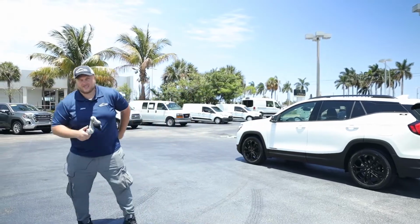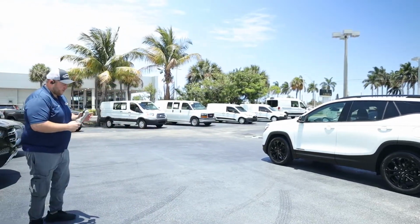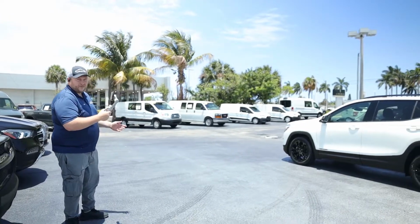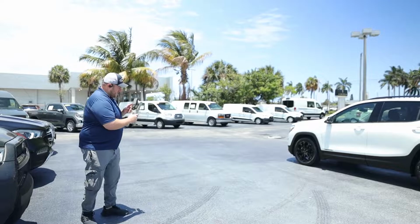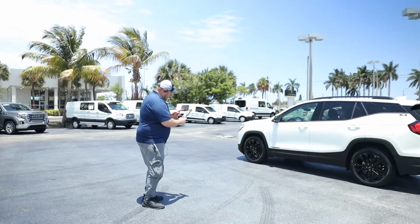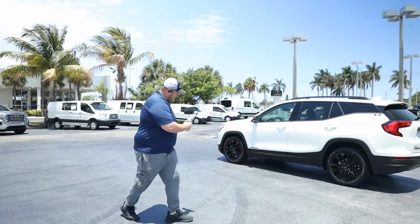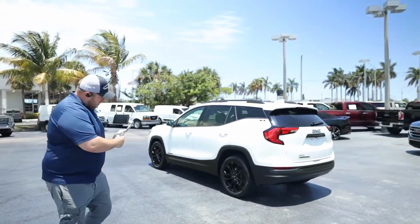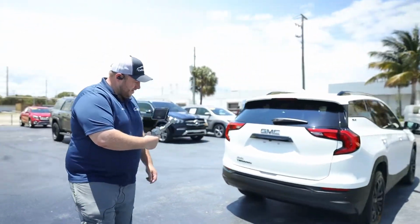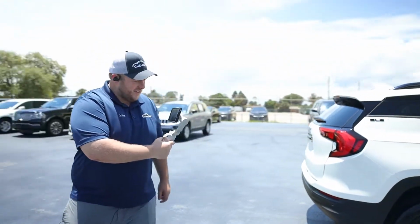Gimbal lasts all day. Probably do over 100 cars with the gimbal. I haven't charged this thing in days. I still got a full battery, even though I'm doing a ton of spins. Actually, I probably haven't charged this thing in weeks. You got the speed on you there, Derek.